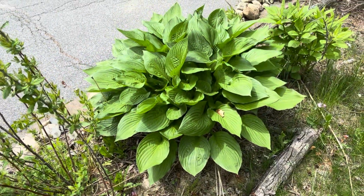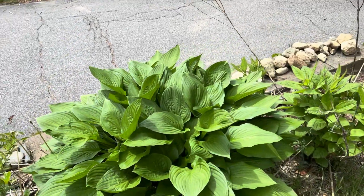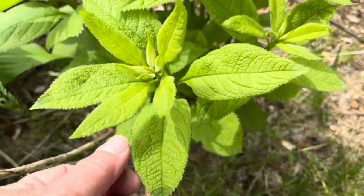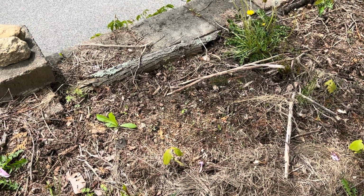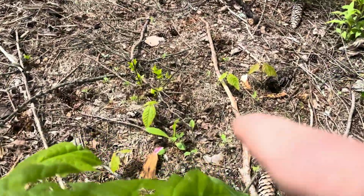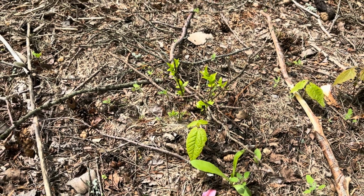Look at that giant hosta. This is a legacy plant. I didn't plant this. It just comes back every year. Joe Pye weed. Soft and fuzzy. Waiting on some little things. Little tiny itty bitty things in here. More hostas. That is the beautyberry I planted last year. Grew from seed.